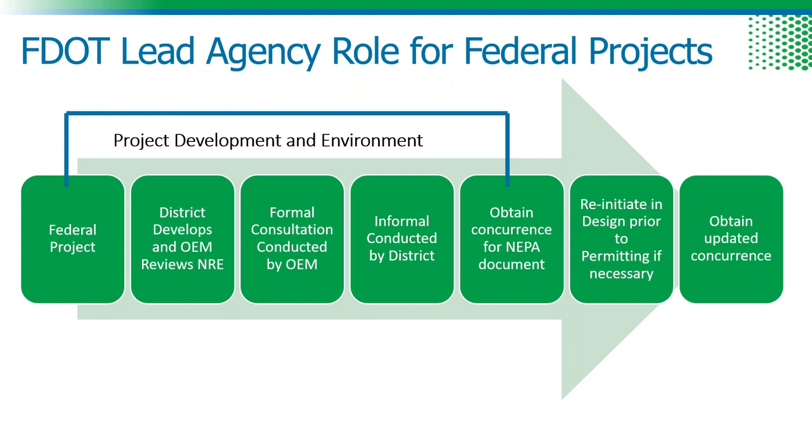We'll talk about this in more detail in a minute, but just as a reminder, if we make no effect determinations, then consultation is not required for that particular species or critical habitat. As the lead agency for these federal projects, DOT will initiate the consultation with the services in the appropriate project phase. When formal consultation is necessary, OEM is required to initiate the consultation. That's part of the NEPA assignment agreement.